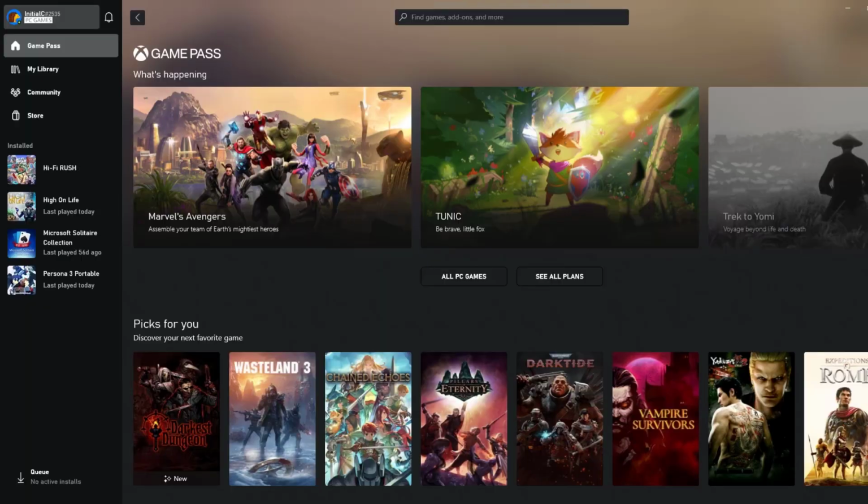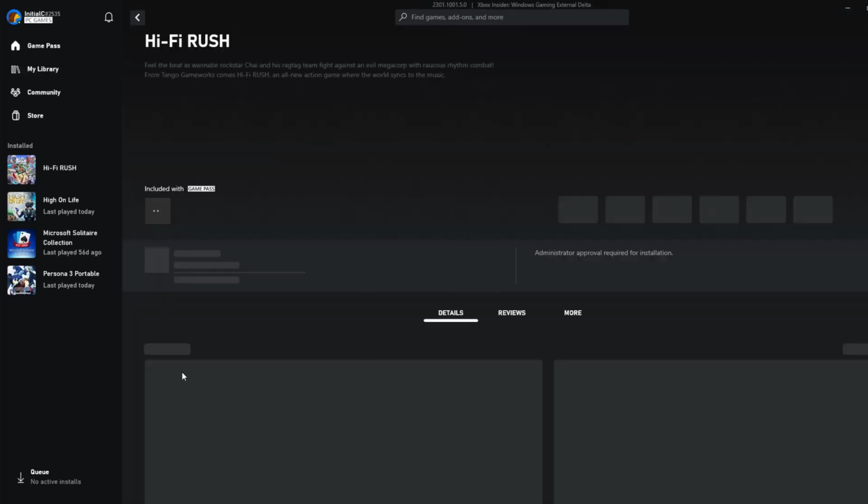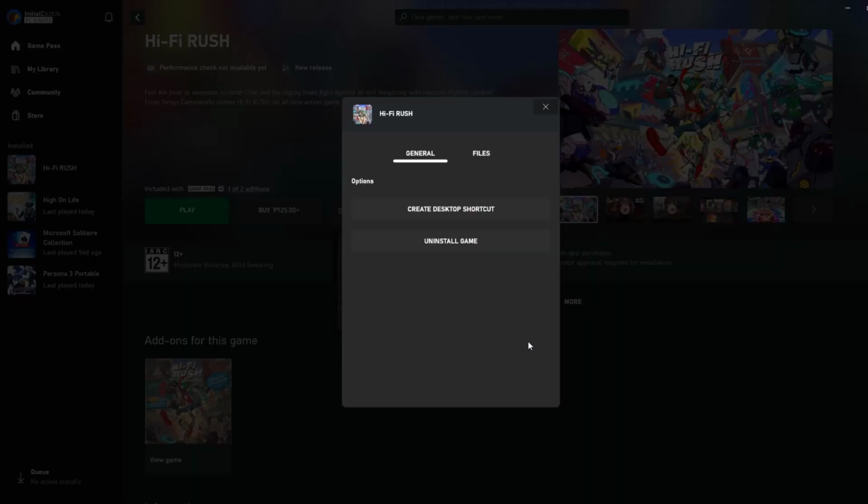To repair game files on PC Game Pass Xbox. On your PC Game Pass Xbox launcher, click My Library. Click the game. Click the three dot icon beside the play button, select manage, click files, then select verify and repair.